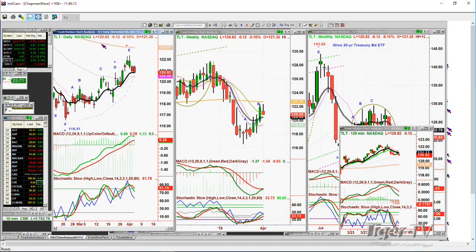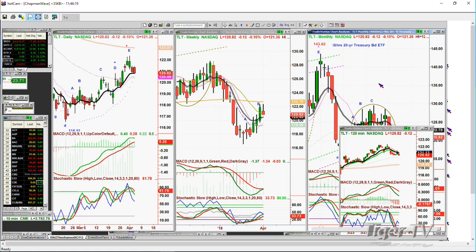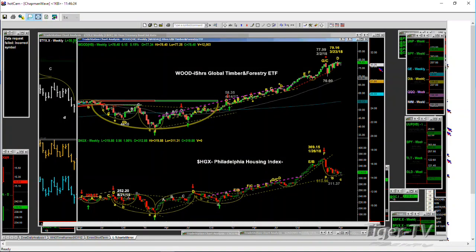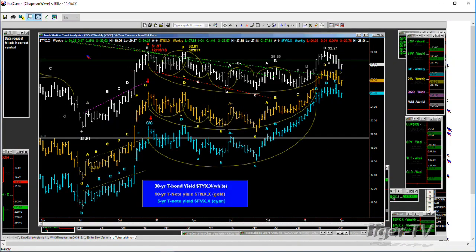We want to talk about the TLT. So this is very interesting. Bonds are down 12 cents at 120.82 based on the TLT 20-year Treasury bond ETF. Within this context, look what we've got here. You've got yields. The 30-year is up 7 cents at 30.25. The TNX is up, it's at 27.88. And you've got the FVX, the 5-year. It's at 26.03.